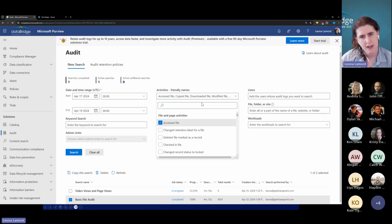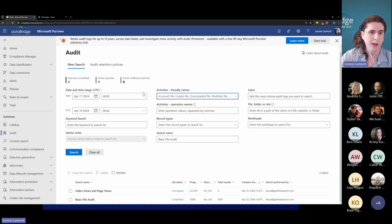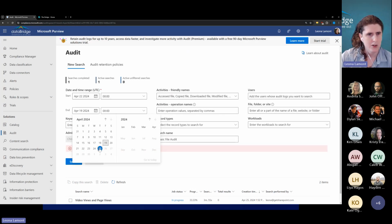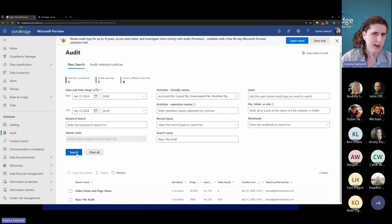So if you say, hey, maybe I have an audit that I want to perform every single week, I don't want to have to rebuild it every single week. You can go ahead and select it, kind of act it as a template, say copy from, and then just adjust what you need to change to make it work for you. So instead of saying, oh, I need it from the 17th to the 19th, maybe I say I need it from the 22nd to the 25th. I can go ahead and hit run. And now I'll have my brand new version of that pre-built versus having to do that again.